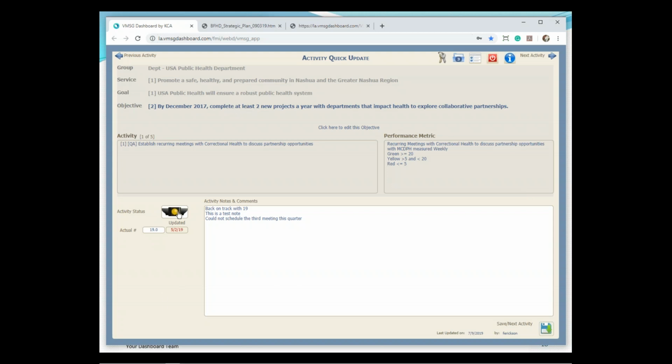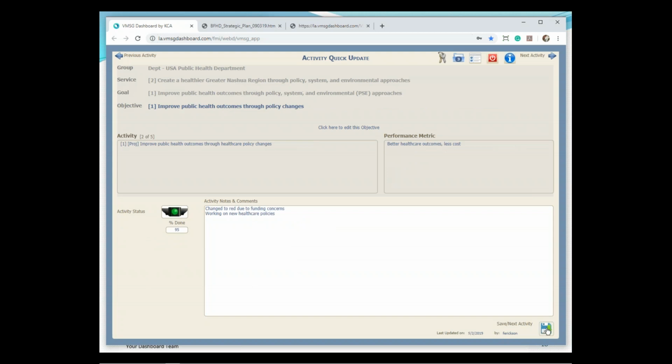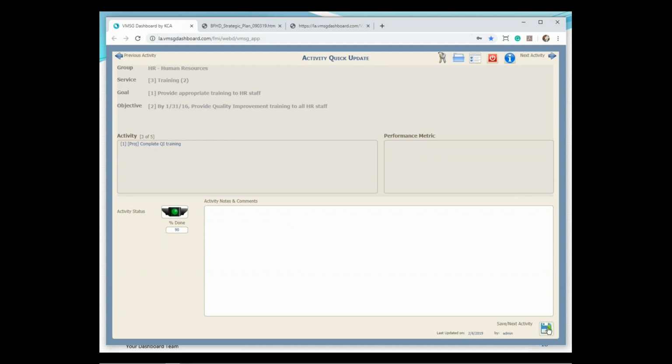Down at the bottom are those fields we talked about that I can change. I can click through the traffic lights. I can put in a data value, and I can put in a note. I hit the little green button down here. You'll see it takes me to 2 of 5, so it's on my second activity. I'm going to go all the way through my activities. And a lot of times, by the way, you're going to look at them and say, nothing's changed.